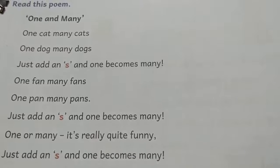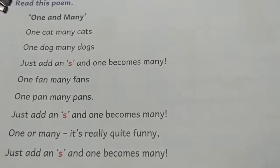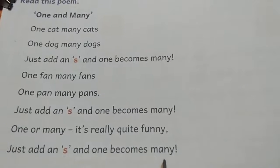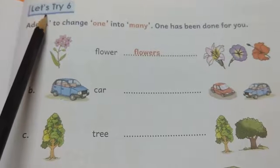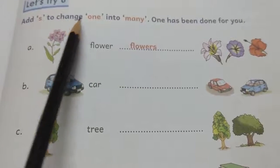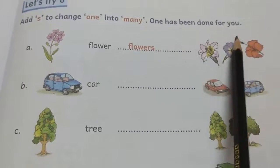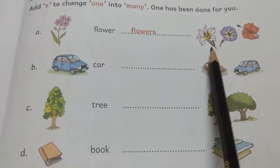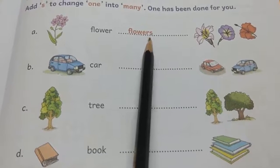Students, usually we add only S to make a single thing into many. Now let's try 6. To make the concept more clear, add S to change one into many. One has been done for you. Here you can see one flower and these are many flowers. So we'll add S to flower.